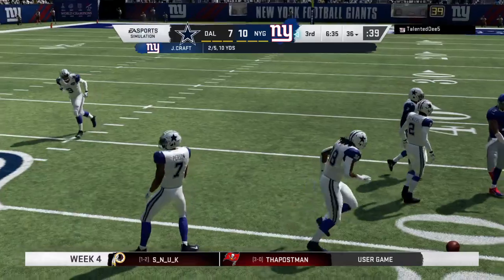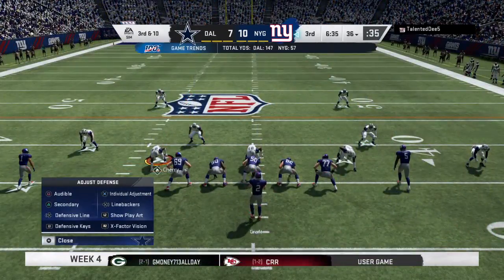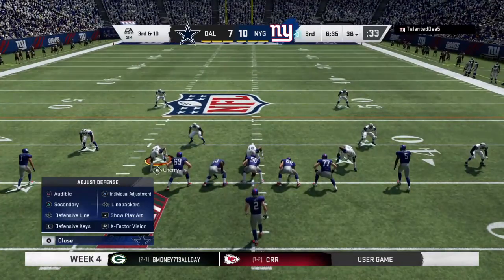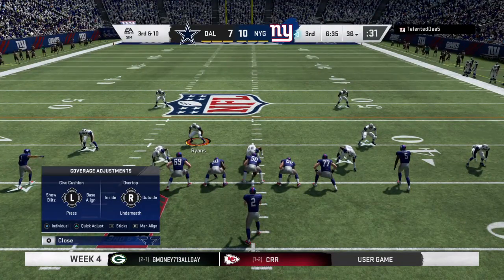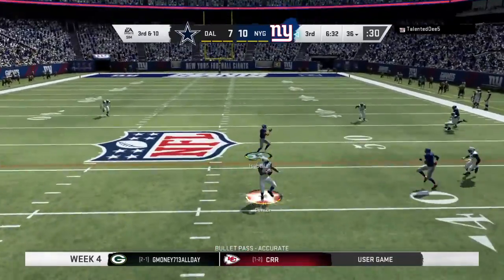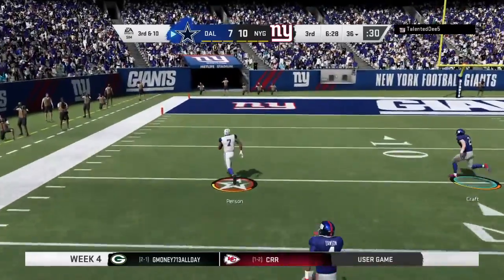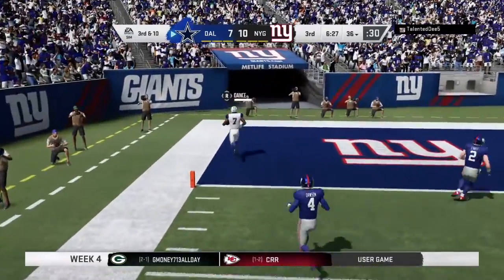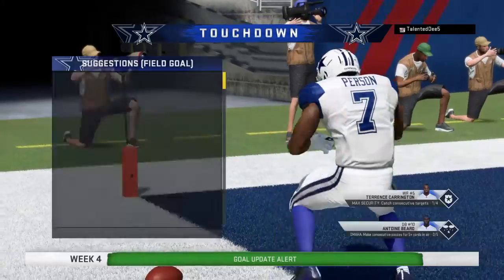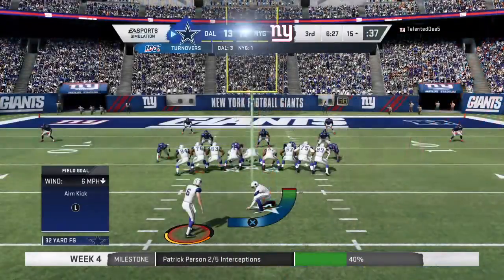They try to throw on second down, but this one is incomplete. Big play coming up. Here's 3rd and 10. I would expect to see some pressure here. The pressure drops off as they'll look to throw into double coverage, and it's intercepted. Picked off at the 40. And he's free going down the left side. It's a foot race. And he will score. Touchdown, Cowboys.